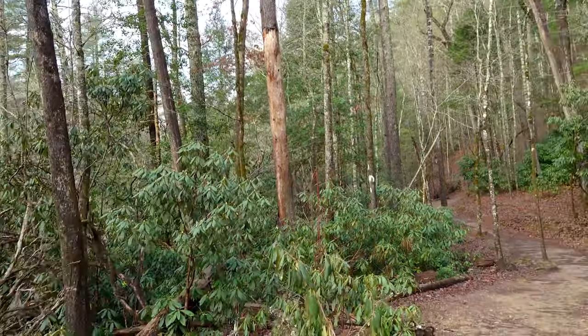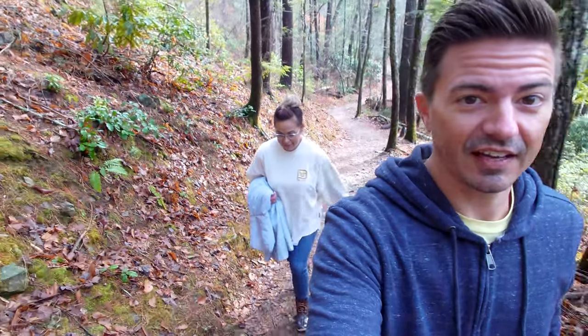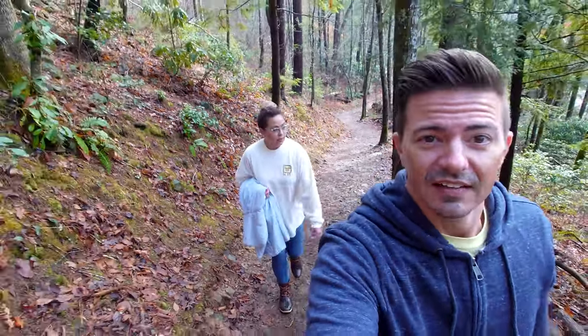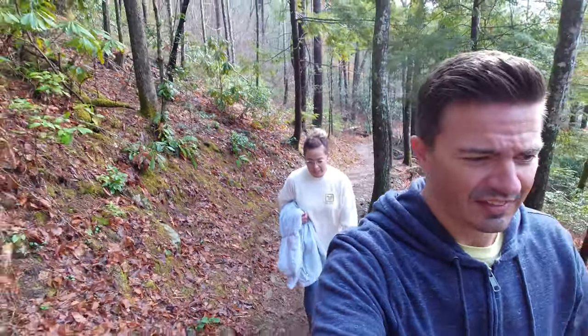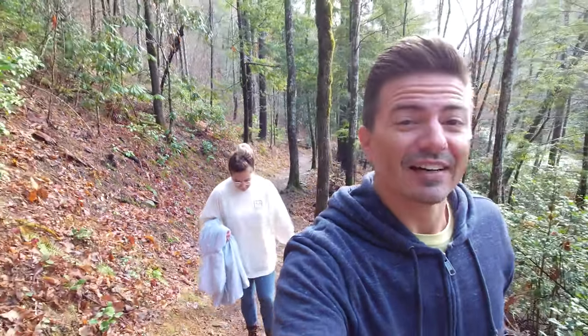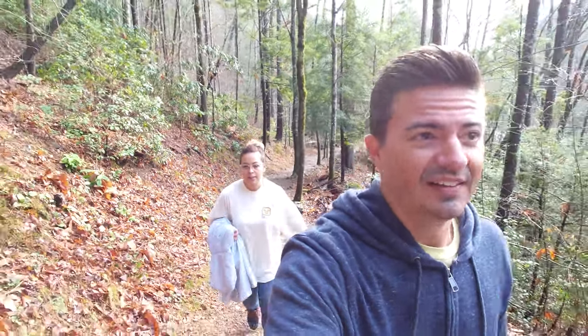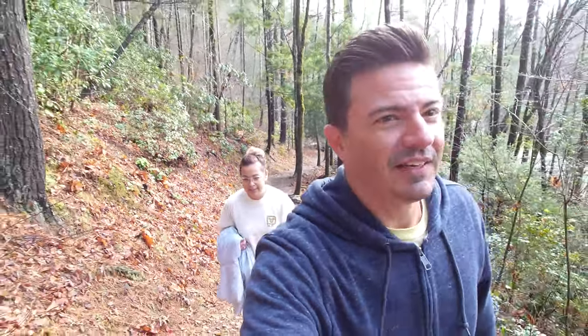All right, well, we're going back up. Yep. Starting to go back up. You can see Jessica actually had to shed her coat because it is getting toasty. Oh, man. It is a nice walk, though, but just when you think you're there, you're probably not there yet.